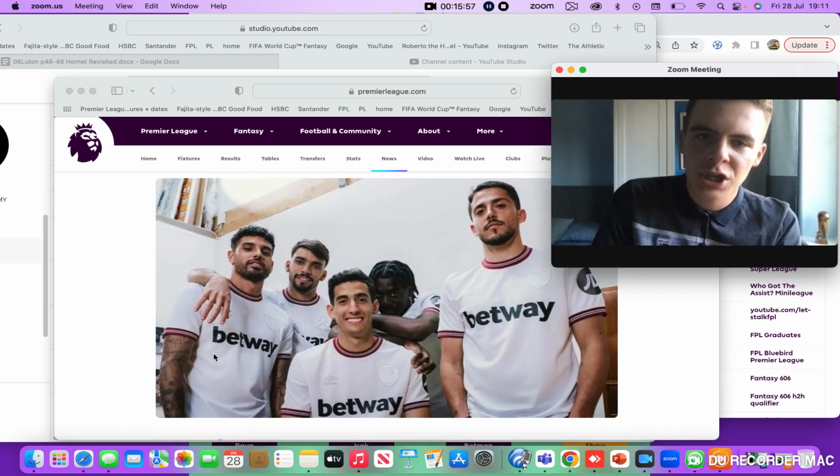And then we got their away shirt. I think we've seen one very similar to this in the past. But I like the fact they've got the white West Ham badge. I think that's quite original. And it does look nice with the black of the Betway. So I think they've done well here. I'll say a 7.5 out of 10.